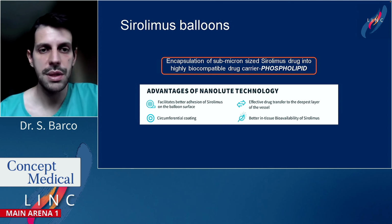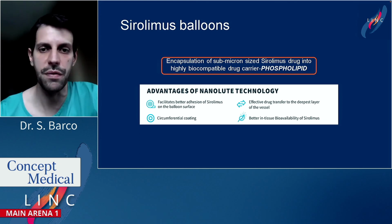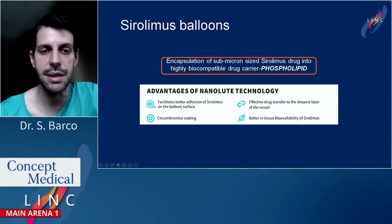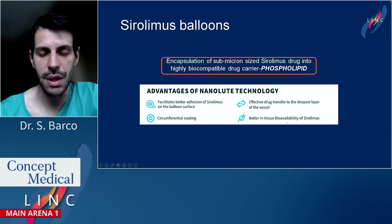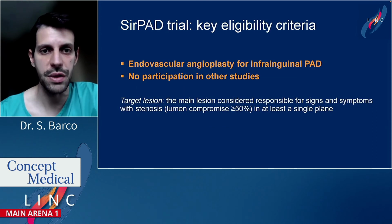Sirolimus balloons are characterized by an encapsulation of sirolimus particles into a biocompatible drug carrier, a phospholipid. The sirolimus particles are inside this layer of phospholipid, and this would facilitate the adhesion of sirolimus on the balloon surface, and also a better and more homogeneous delivery into the vessel wall, but also a deeper delivery into the lesion. And this would translate in the end into a better in-tissue bioavailability of the drug.